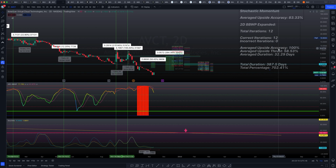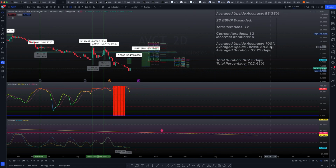Giving us an average upside accuracy of 100%, you guys, which doesn't happen very often. That gives us an averaged upside thrust of 58.53% over the span of just over a month, you guys. This is proof of work.